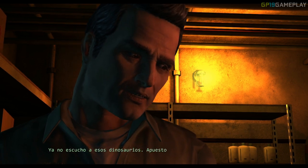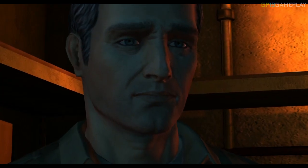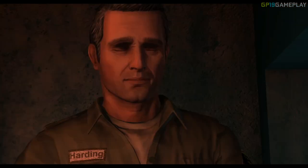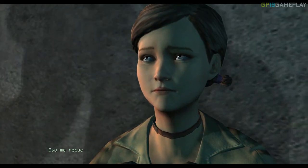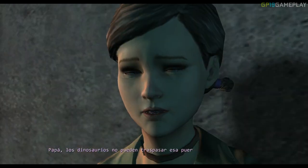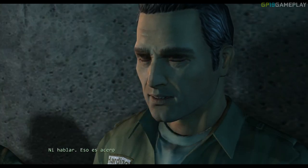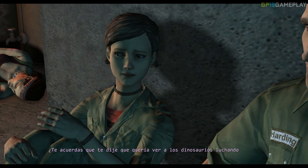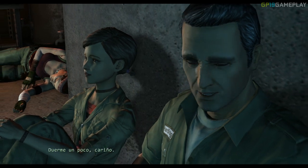I don't hear those dinosaurs anymore. I bet they're far away. Yeah. That reminds me of your old honey bear nightlight. Remember that? You wouldn't go to sleep without it. Yeah, dinosaurs can't get through that door, right? Not a chance. That's solid steel. Dad? Yes, sweetheart? Remember how I said I wanted to see the dinosaurs fight each other? Yeah. It was so awesome. Get some sleep, honey.